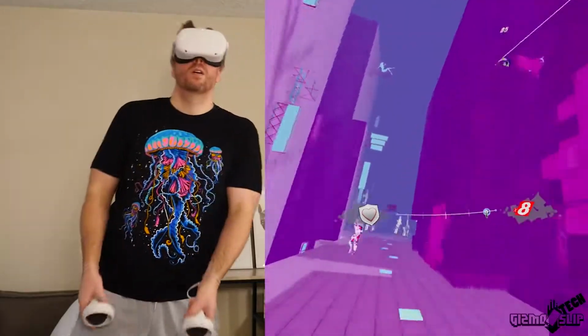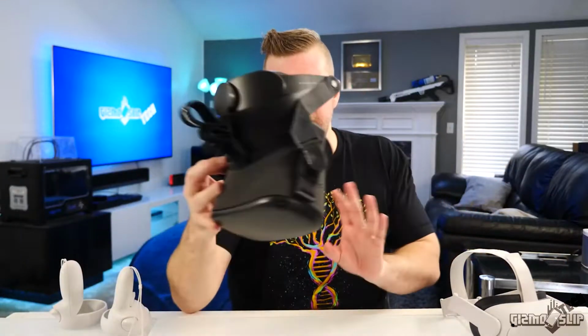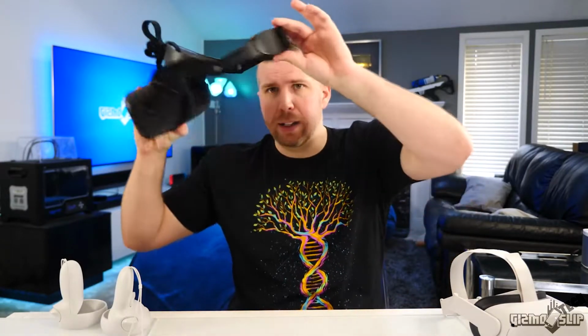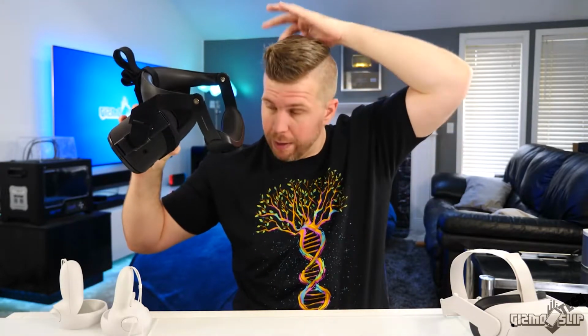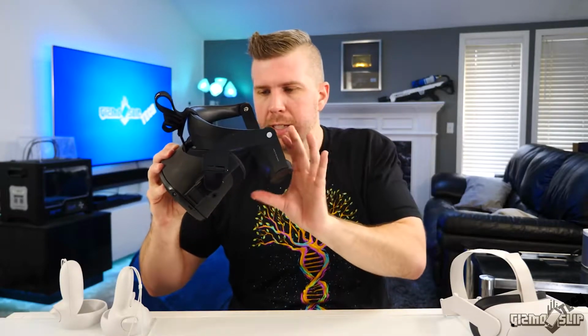It's been staying in the sweet spot better than the Quest 1 did, even though I got a third-party Halo strap here. This is a really nice head strap. Makes it more comfortable, arguably, because the pressure on your head goes around the top of your head rather than kind of mainly being on the front face of your head.